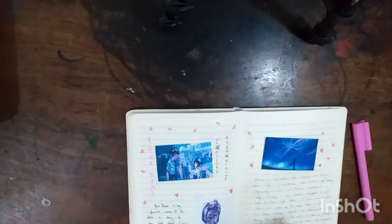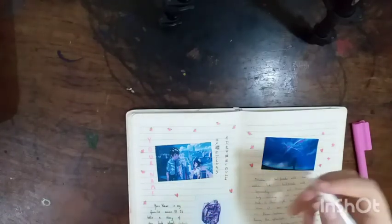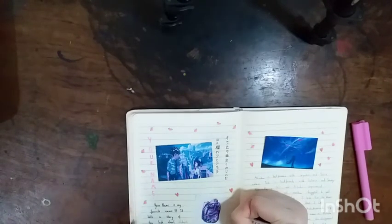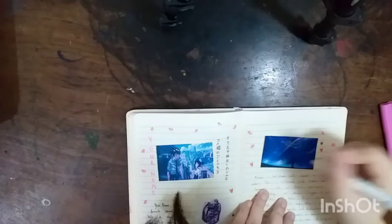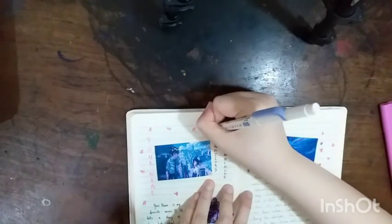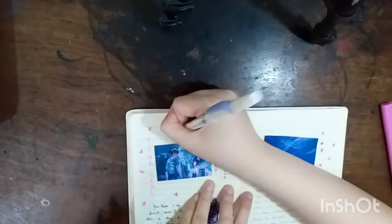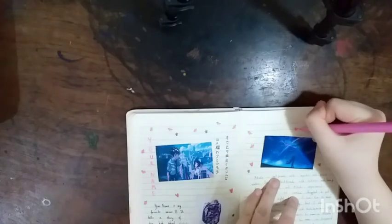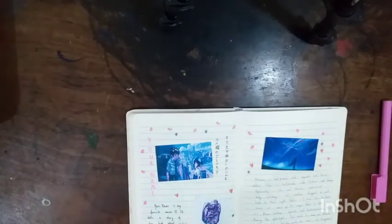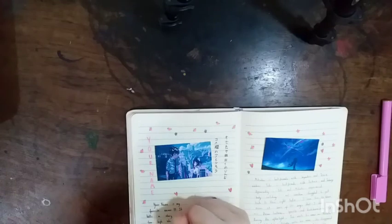I'm adding leaves for the little sakura flowers to give them that accent color. And then I'm going to use this blue Mildliner to draw some stars, just to tie everything together and make a pop of color. You don't need too much blue in here, just some touches of blue all around. Just keep it minimal because the main focus is the sakura flowers. And then I'm just going to continue writing here and decorate.